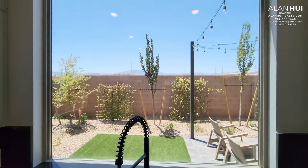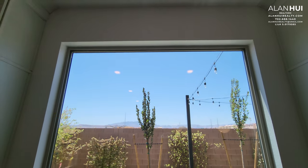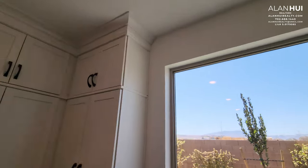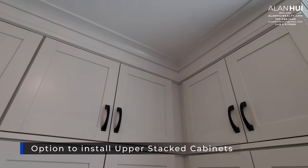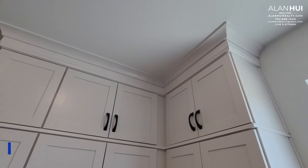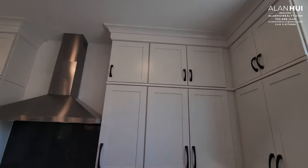It's a nice touch to have such a large window next to your kitchen sink. The upper stack cabinets that you see here are not included. However, there's an option to install them for $6,800.